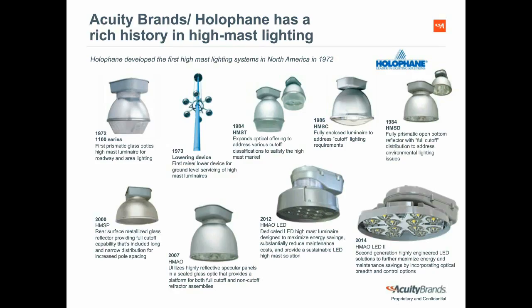And Acuity Brands, Holophane, we have a very rich history in high-mast lighting. Going back to 1972, we launched what was called the 1100 series, which was the first prismatic glass optical assembly that we used for roadway applications on a high-mast pole, which would be anything over 80 feet, anything beyond what a bucket truck could reach.